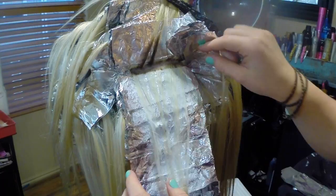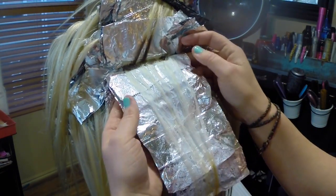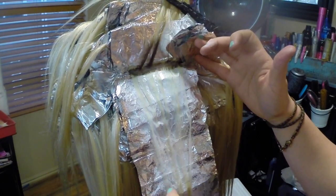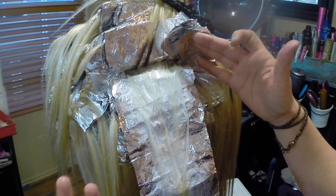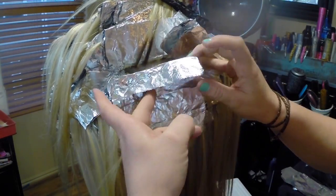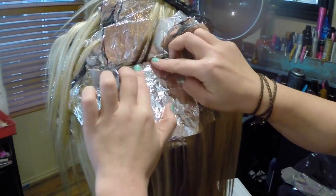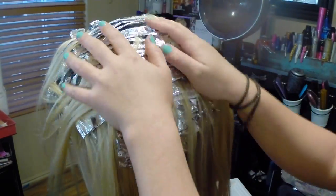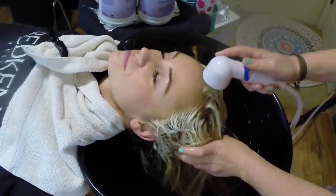So what I like to do with my blondes, you guys, is get them to that perfect blonde where I don't have to tone. If I don't have to tone, then no, I'm not going to, but I like to do it for shine, and just in case there is a little bit of brassiness. But those foils have stayed in perfectly, and I'm also going to show you guys what the toner will do to her hair.